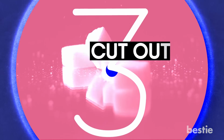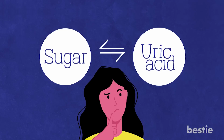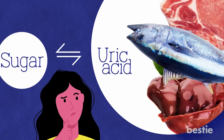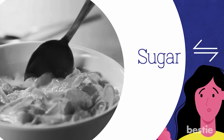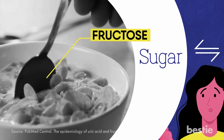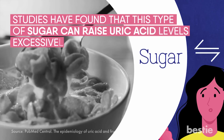Number 3. Cut out sugar. You might be wondering how sugar and uric acid levels are related. Uric acid is associated with protein-rich food, but researchers suggest that sugar can also be a cause of elevated uric acids. These days, we eat a lot of processed and refined foods that are loaded with added sugar. Fructose is a major type of sugar found in these foods. Studies have found that this type of sugar can raise uric acid levels excessively.